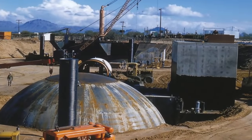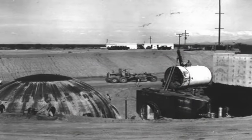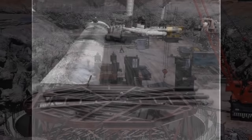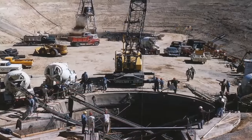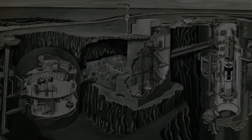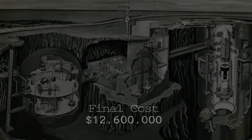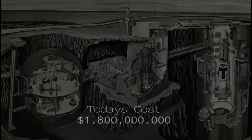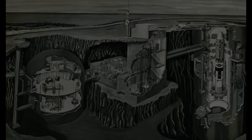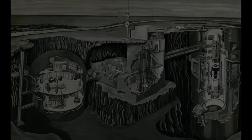Once the access panel, blast lock, cableways, launch control center, and missile silo were completed, the bathtub was backfilled. In total, approximately 2,255 tons of steel and 8,400 yards of concrete were used in the construction of each complex. The estimated 1960s price tag of each complex was $12.6 million to complete. This would translate to nearly $1.8 billion per complex in dollars in 2018. It took nearly 5,000 workers to complete all 54 Titan II missile complexes.